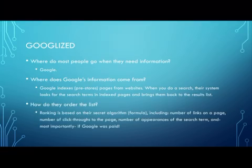And so the question is, where do they get their information from? Well, they index, meaning they pre-store pages from websites. So they send metaphorical spiders out across the internet, and they gather these pages and they have them sitting on servers. And so when you do a search, their system looks for these terms on the indexed pages and brings them back. And that's how they can find millions and millions of hits in a fraction of a second. But how do they actually show you what they found?